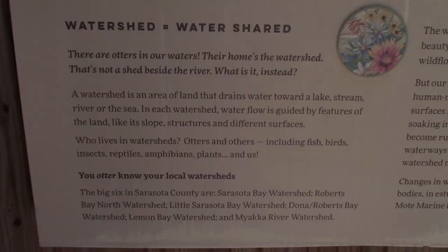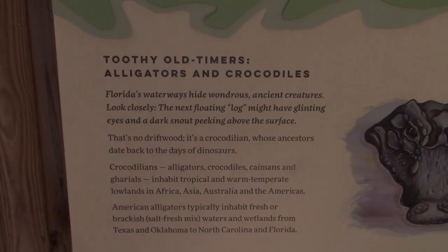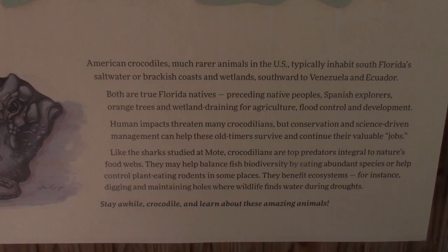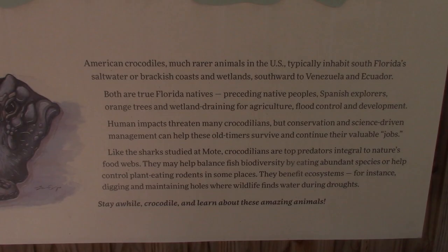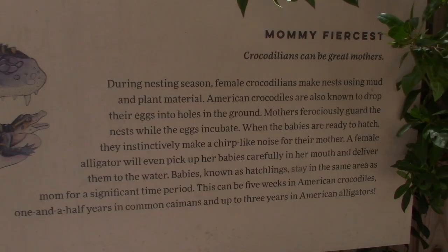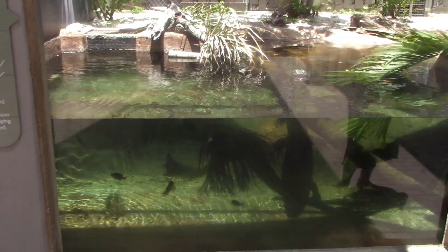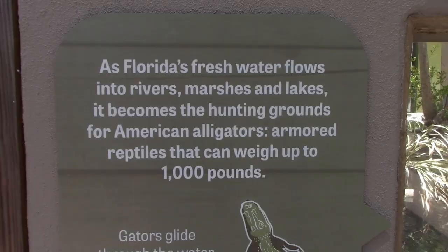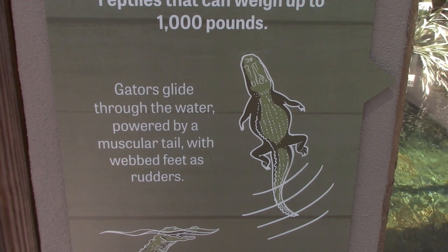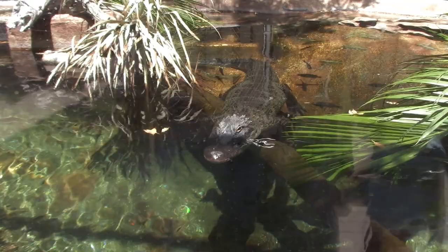Okay, watershed equals water shared. Toothy old timers. Reptile ruckus. We got American alligator. Got some alligators. Yes, there is Mr. and Mrs. Alligator. Very nice.